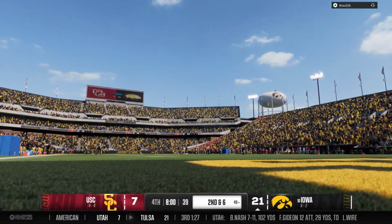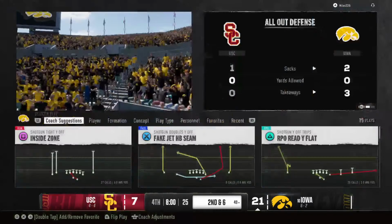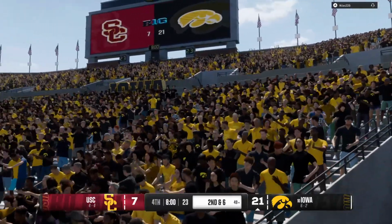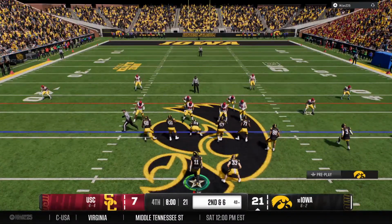That's the end of the 3rd quarter. With the score, Iowa 21, USC 7. 2nd down here as they go back to work after the break.